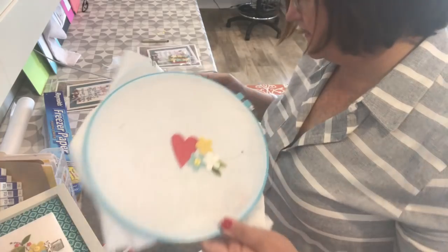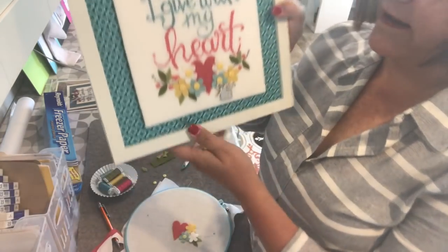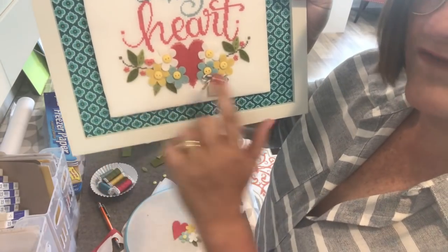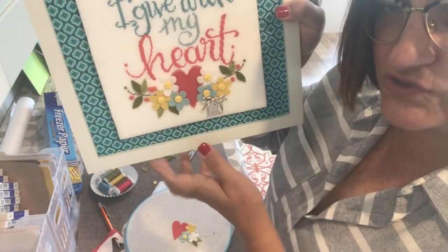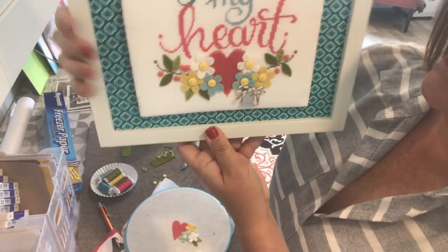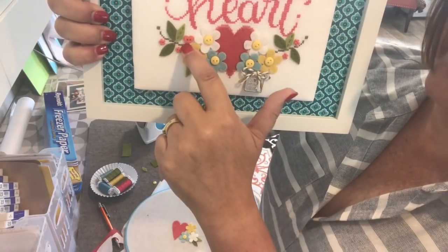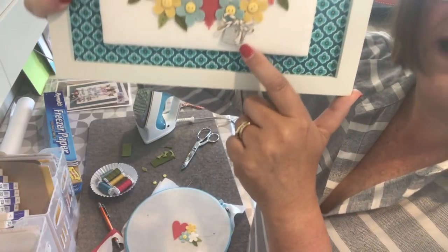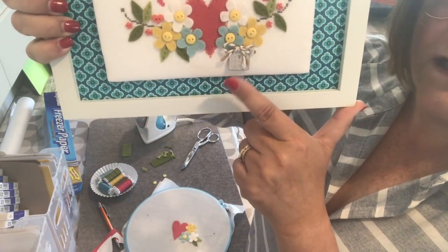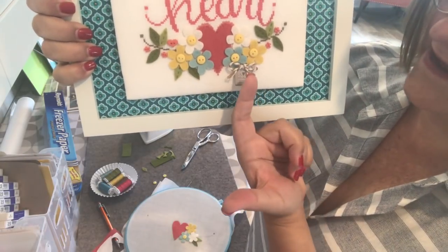And then I added the other buttons. Again, I actually placed all of the buttons, and then I snapped my picture of it so I knew how I wanted it to be laid out. And then attach your fun little red buttons there. I got little stars, another little heart here. And then I tacked that little charm in last, and I kind of tucked it up under the flowers.